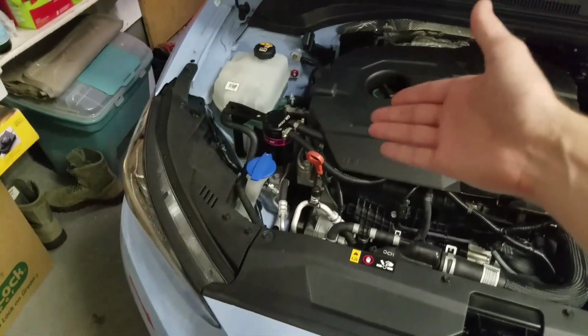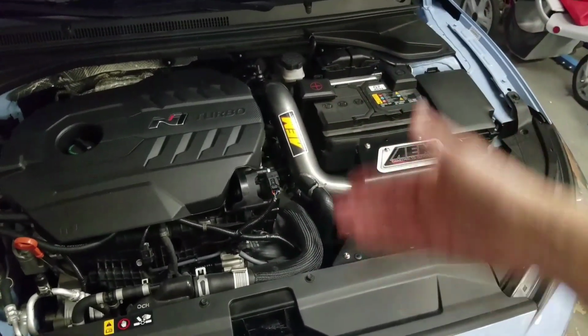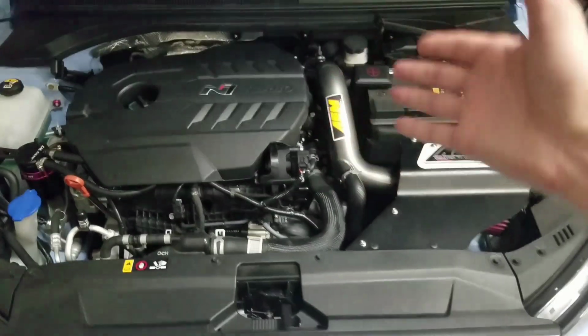Even checking your oil is preventative maintenance. Checking your radiator fluid, preventative maintenance. Transmission fluid, preventative maintenance. Brake fluid, all your fluids, preventative maintenance.